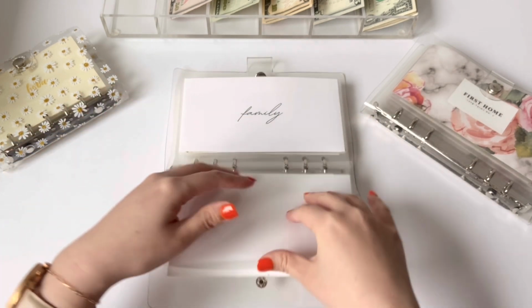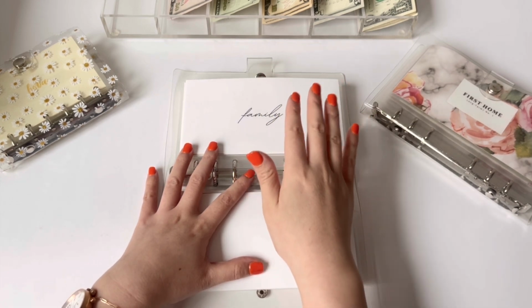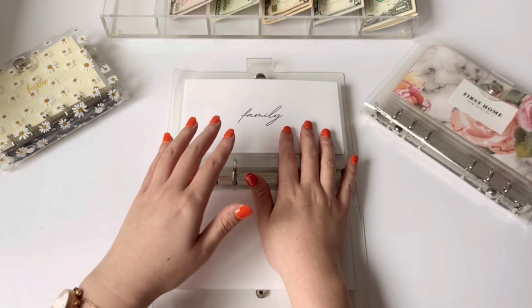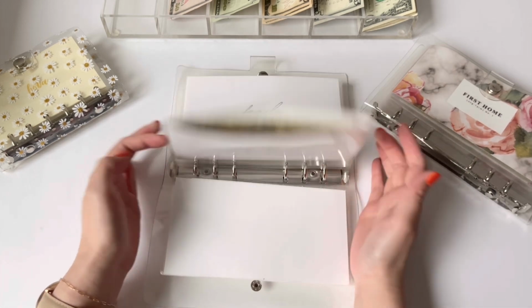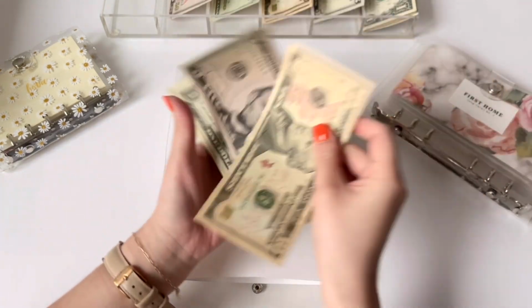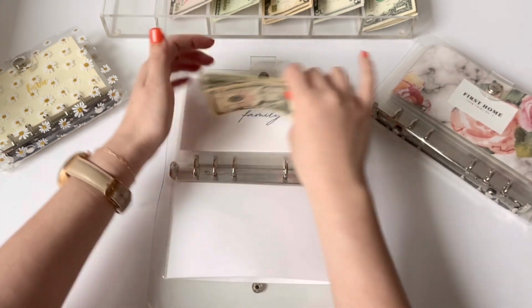But also my inspection is coming due next month. So I think I am gonna have to get some maintenance work done. I haven't in a while, and I'm hoping that's not gonna break the bank, but that's what I have this envelope for. Next up is Family. Family is getting $5. It now has 10, 15, 16, 17, 18.